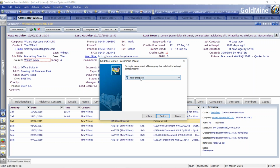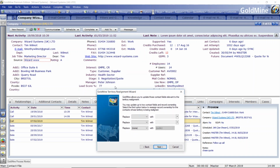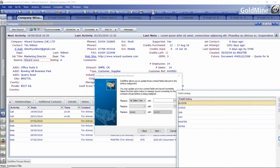So I might select a name there, hopefully I recognize that filter by a meaningful description, or it could have been a group. So we're just now drilling down just on those records that match the condition under the Peter Prospects filter. Next. So this next screen is where we are changing the fields. So for example here, where I've got manager's name, Peter Johnson, that could be where I would select that salesperson's field and replace it with something else, whatever it might be.